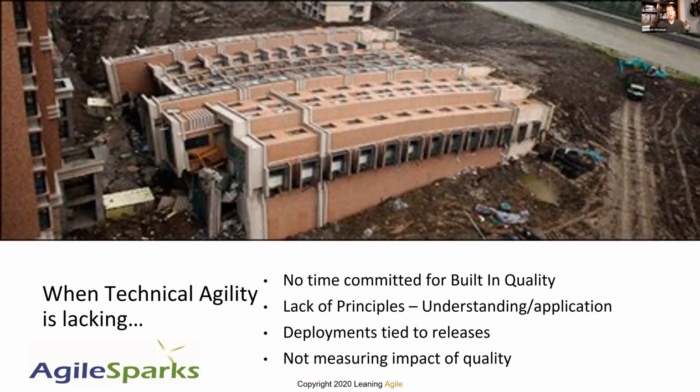And this one is really about where the technical agility is lacking. When we have problems where there's just no time for built-in quality, we're just not getting to writing all the test cases we need and so on, that will come back to haunt you. It will come back to get you in the end. The principles are not being followed. They're not being worked through. They're not being understood. You know when you're making progress when you hear teams echoing the principles in their conversations. Easy one, deployments tied to releases. That's a common problem that all of us face.